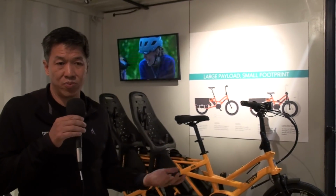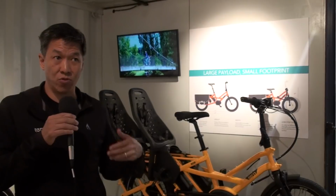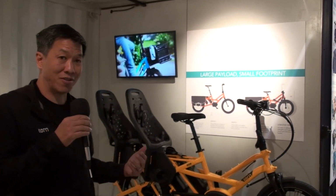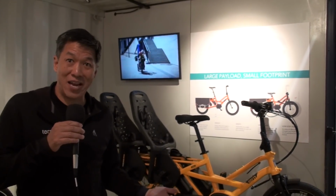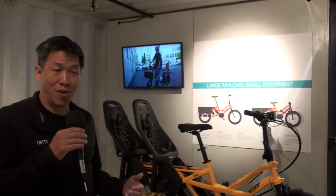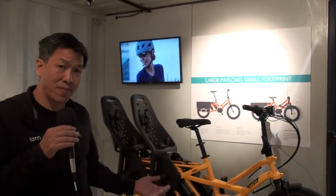Small wheels, you lose about 7% in rolling efficiency compared to a large wheel. So normally when you make a racing bike, you always go large wheels. Well, guess what? On an electric bike, you're going 20 miles an hour, whether you have big wheels or small wheels. But small wheels have benefits.